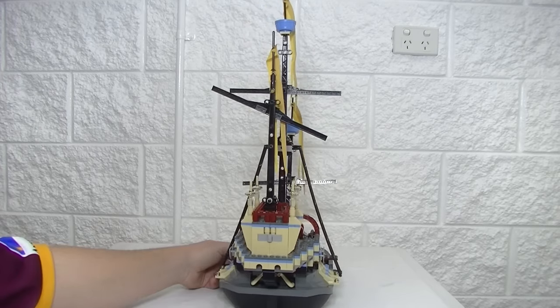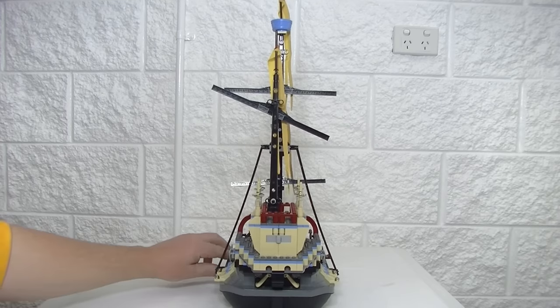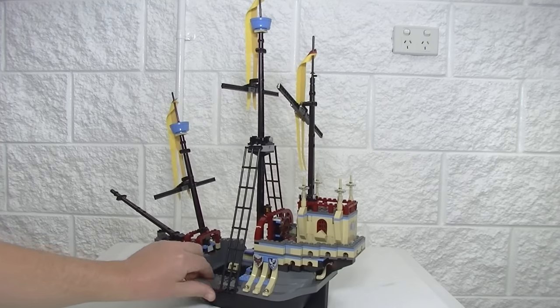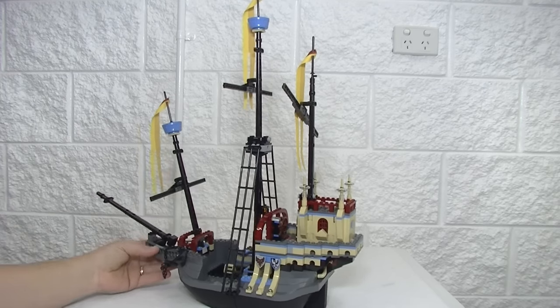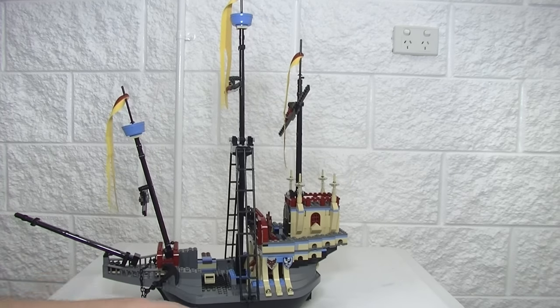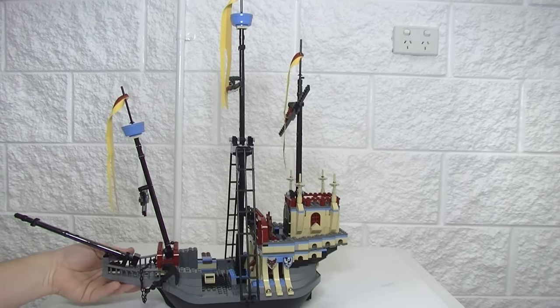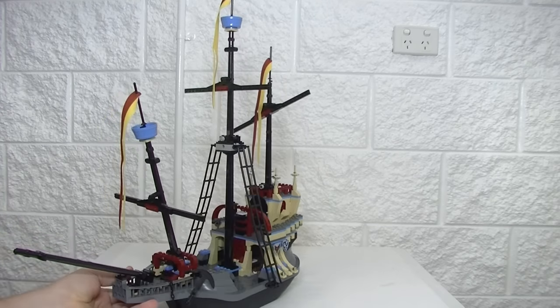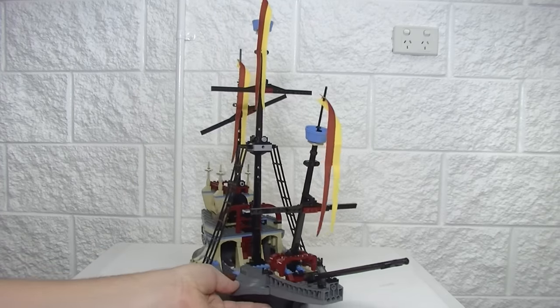Just from the back, let's have another look at that. I mean, it really just looks great, doesn't it? So there's no big sails on it, but we do get these little flags here, and they look pretty good. We get a lot of these gold pieces here, so that's nice to see. And overall, I just think it's a really, really cool build.